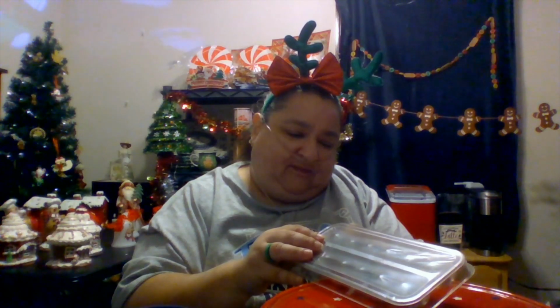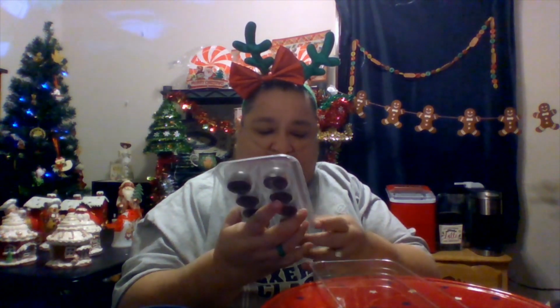Nope. No instructions on how to break into your candy. Oh my God, we gotta break into our own candy. I got it. I got it. Okay, so it's a top like this, and then this is like that, so we're peeling it like that. I like it, I like it.